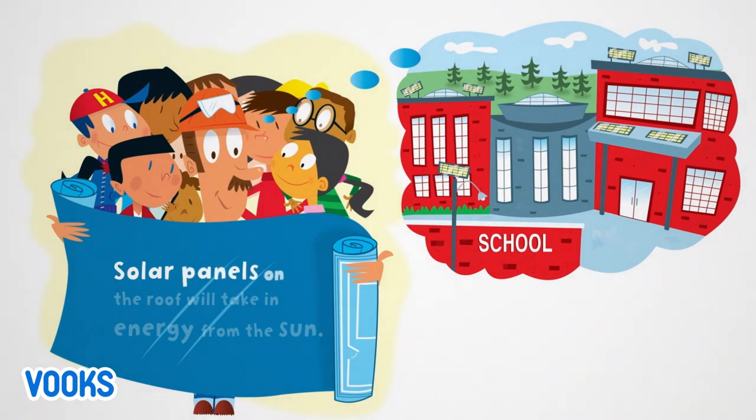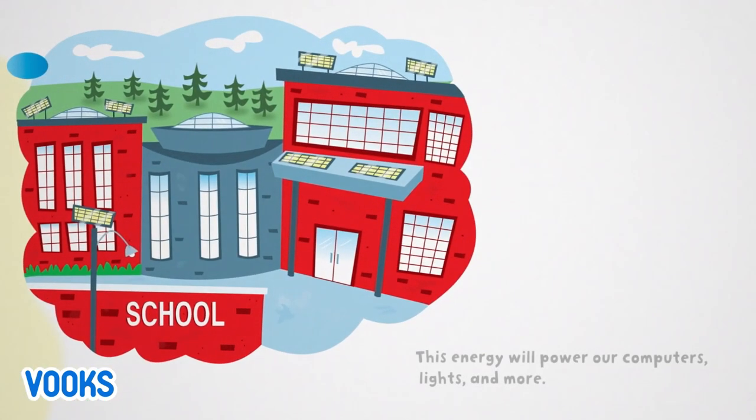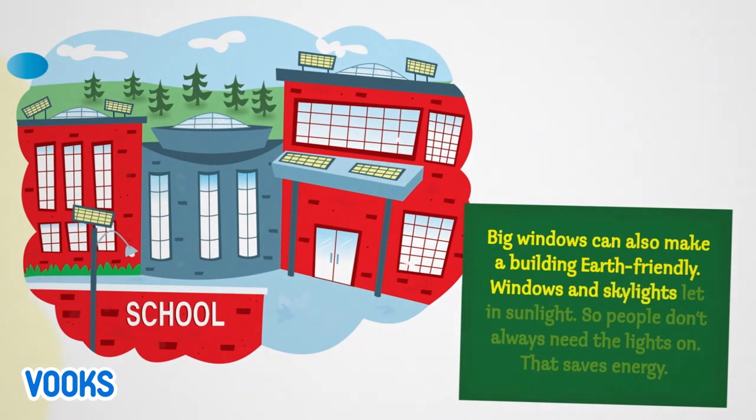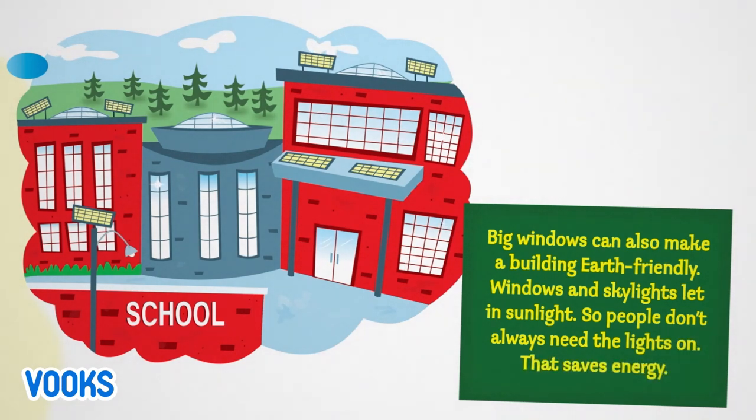Solar panels on the roof will take in energy from the sun. Oh, I can't wait. This energy will power our computers, lights, and more. Big windows can also make a building earth-friendly. Windows and skylights let in sunlight, so people don't always need the lights on. That saves energy.